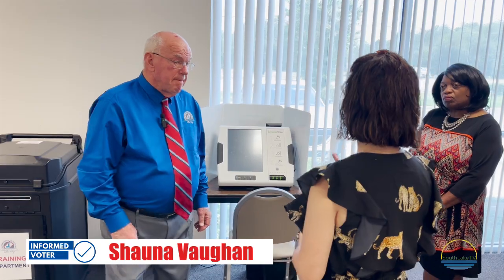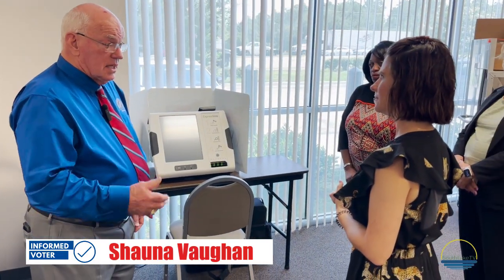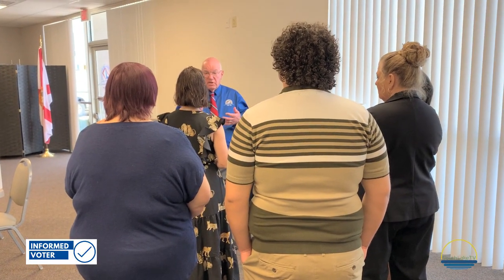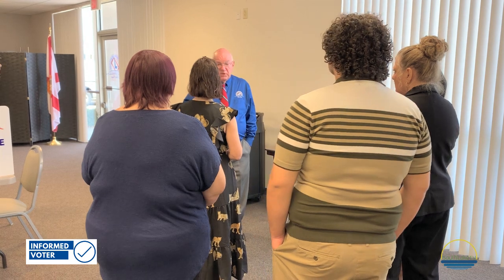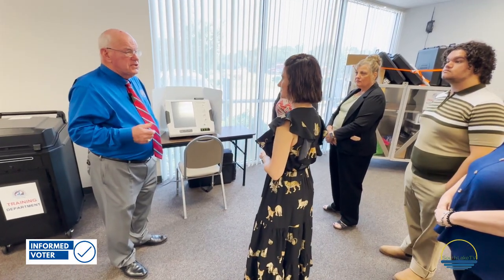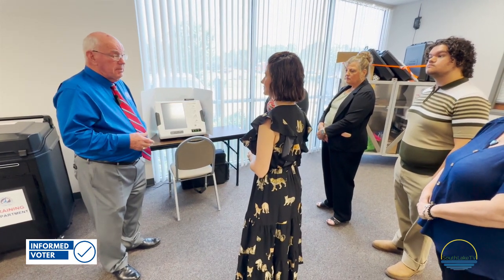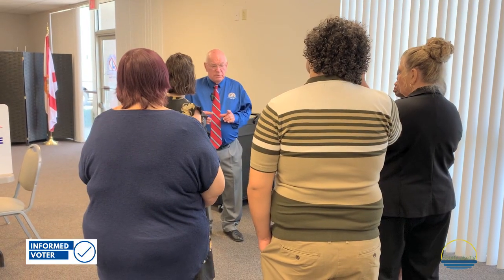How would a voter notify the precinct that they would need this kind of help when they come in? They can notify it, or we can put it in their voter record when they register. But if something has happened since they registered, and maybe they were in a car wreck or something 3 weeks ago, but they're able to come to the polling place, they walk in and say, "Hey, I need some help," and we can do it.